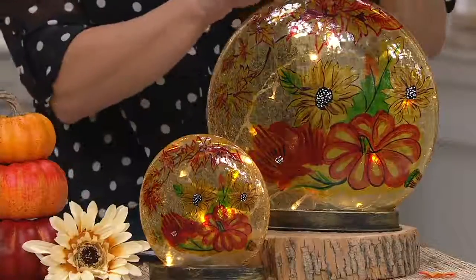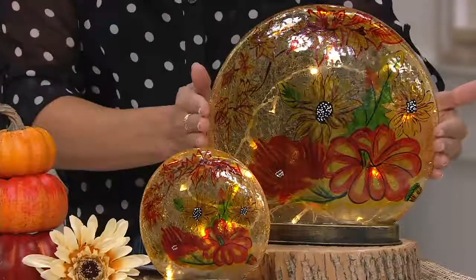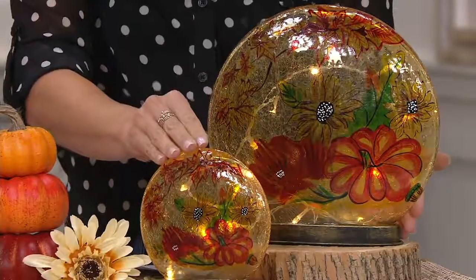Now, I just wanted to tell you that the large size here is 9 3/4 by 9.5 inches. And then the small is 6 1/4 by 6. So just to give you that point of reference in the size, and it's great that we're getting both of them today. You're also taking it home with a $15 savings because it's a clearance price item, which means no reorder on clearance price items.